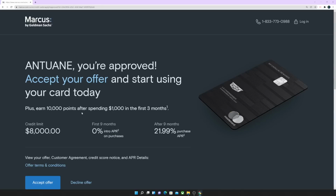All right, so I submitted the information and it says you're approved, accept your offer and start using your card today. Plus earn 10,000 points after spending $1,000 in the first 3 months. So it was pre-approved for an $8,000 limit, 0% intro APR for 9 months. After that, 21.99% APR. So I'm not actually going to accept this offer. I am in the garden right now, so I'm not adding any more personal credit accounts, but I just wanted to walk through this process to show you guys this brand new soft pull pre-qualification.